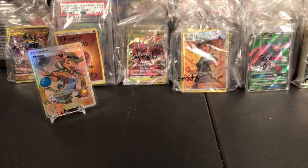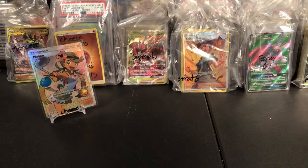Let's get more Sun and Moon base set with bulk, he says. Oh, but you know what? Before we open these, let's go ahead and get a new lotto going.